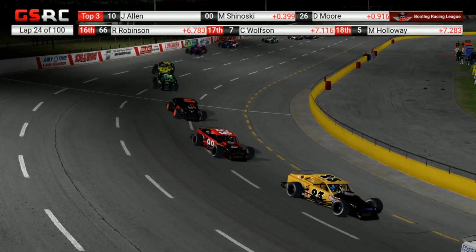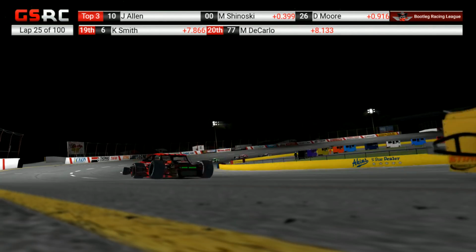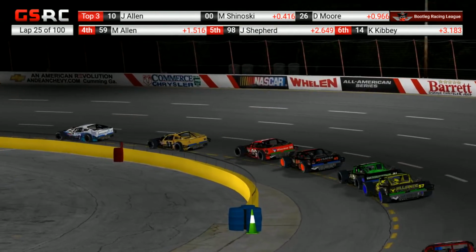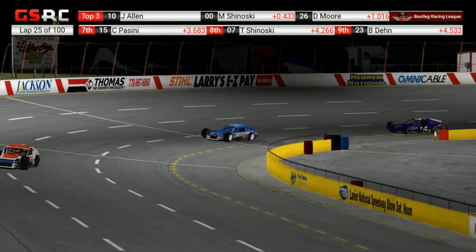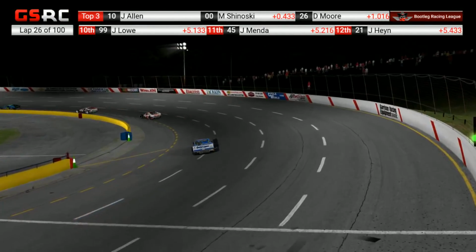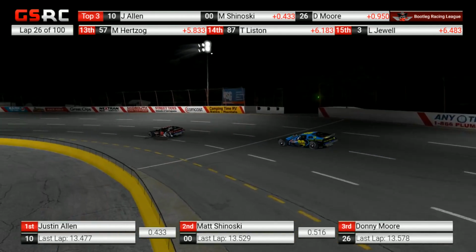Well, at the present rate, Justin Allen's going to catch the back of this field pretty quickly. Really only a straightaway separates him here, and we have finally gone single file throughout the race. And again, Matt Shinosky seems to be playing the long game here at the moment. J.R. Shepard trying to catch this pack. He's back there in 5th.